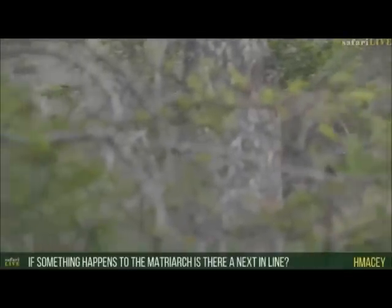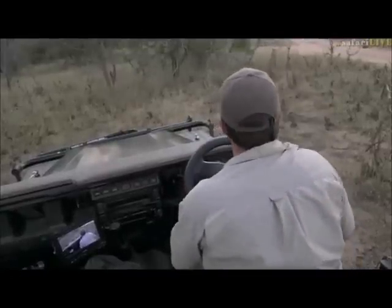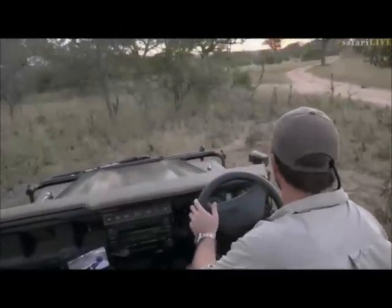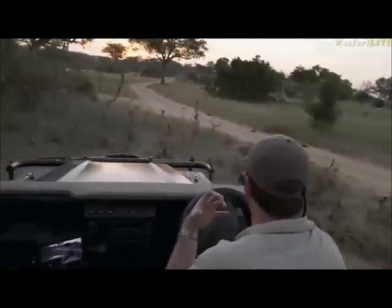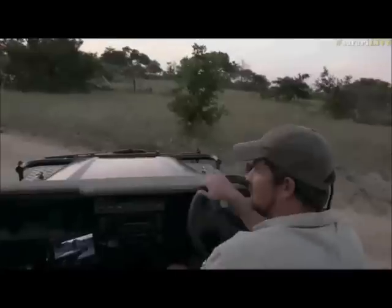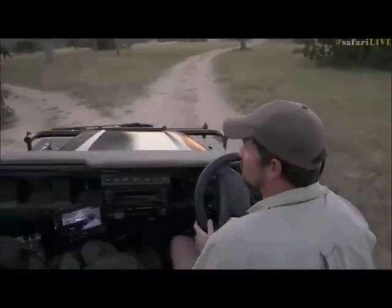So, H. Macy, you say if something happens to the matriarch, is there a next in line? Yes, there will most definitely be. There will be another senior female that will lead the herd around and show what goes on, and she will have learned from that matriarch. So it will definitely happen that another one will step in and fill that role. So you'll see that that's not too much of a stress for the herd. Obviously the herd would go through a period of quite a lot of stress in that situation where they lost the matriarch, because it'll be a massive change for them, and they rely quite heavily on the matriarch at times. So it will definitely be a little bit of a stressful period, but there will be another female that will take over and become the matriarch of that particular herd.